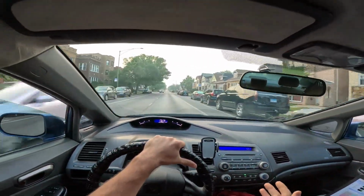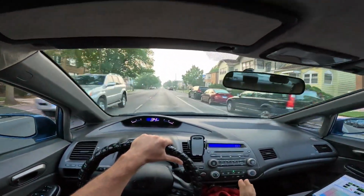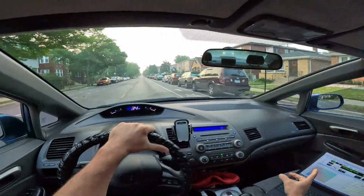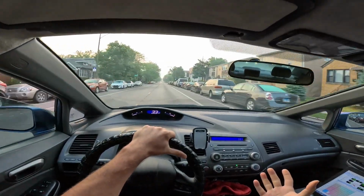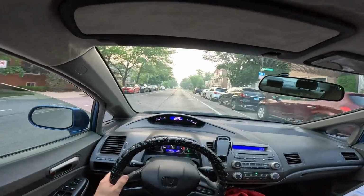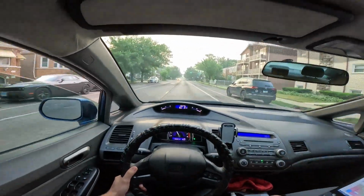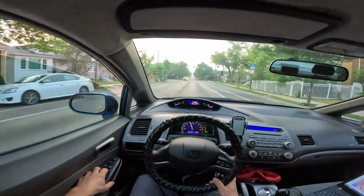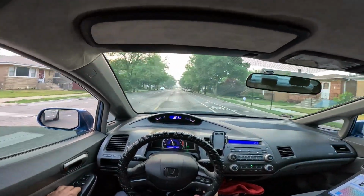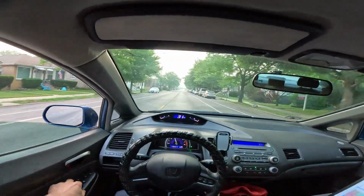Alright boys, we're in the Honda Civic. We got the full exhaust on. We're still naturally aspirated at this point. We're just driving around here to work. That was a state trooper right there.